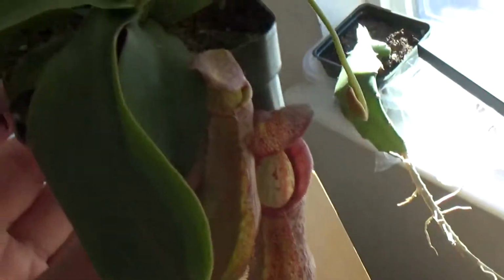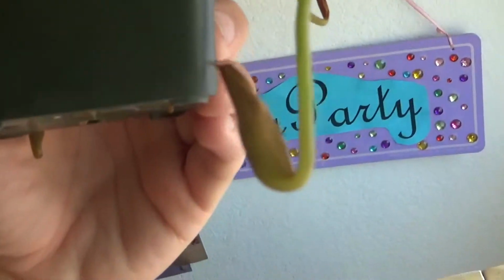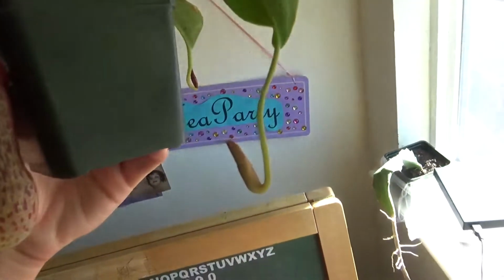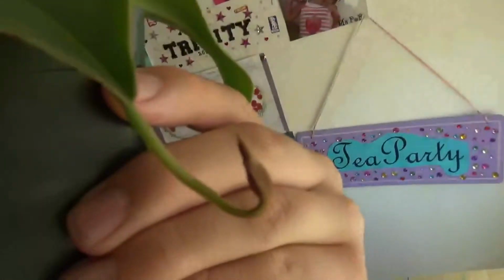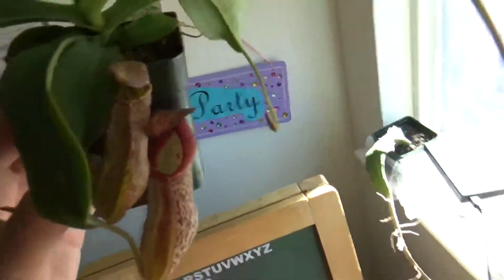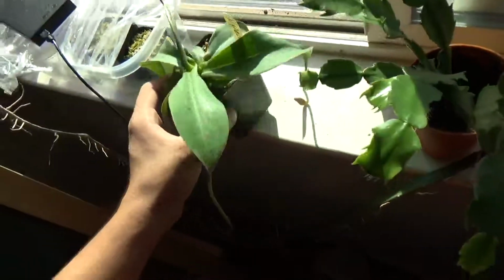Yeah, this is the older pitcher. This is the newest one. And another one's coming out right here. It's swelling. Down here too. For some reason, this leaf was thrown out before this one opened, and instead of developing, all the other pitchers are continuing. So I'm guessing this one is just going to die back, which isn't a bad thing, really.